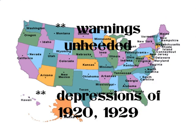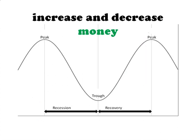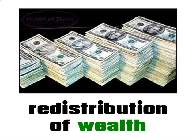However, all of these warnings that we've discussed have gone unheeded, and the Federal Reserve System caused the depressions of 1920 and 1929. They accomplished this by increasing and then decreasing the quantity of money in circulation, so that both depressions were a huge redistribution of wealth from the poor and middle class to the extremely rich.